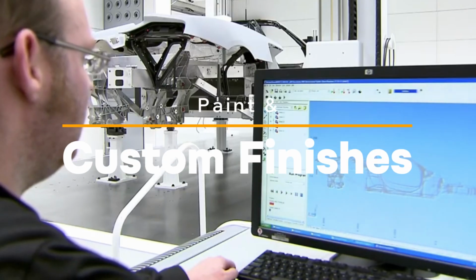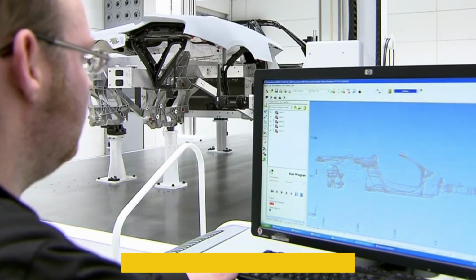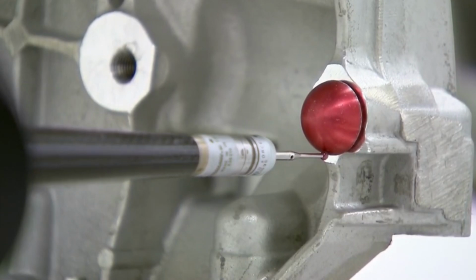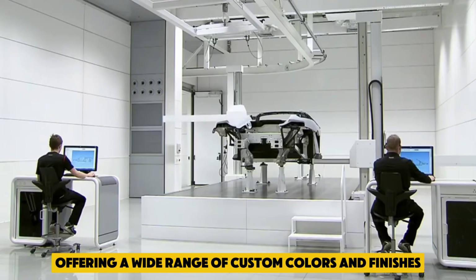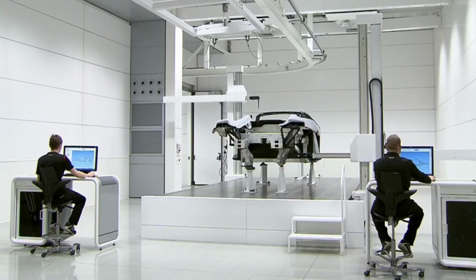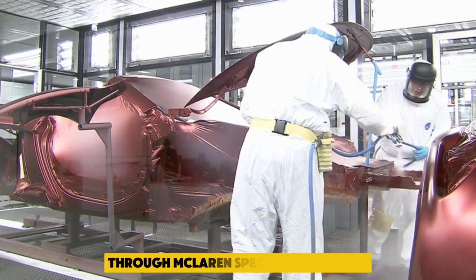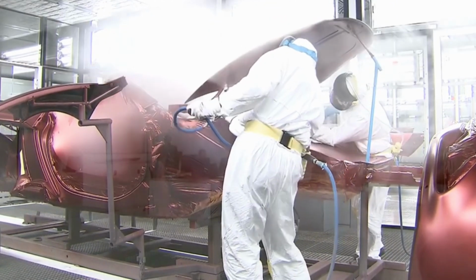Painting a McLaren is both a science and an art. Each car goes through a painstaking paint process to achieve a deep, lustrous finish. Each McLaren undergoes an extensive painting process, offering a wide range of custom colors and finishes. Multiple layers of paint are applied and hand-polished to achieve a deep, mirror-like shine. Customers can even choose bespoke finishes through McLaren Special Operations, making their car a unique work of automotive art.